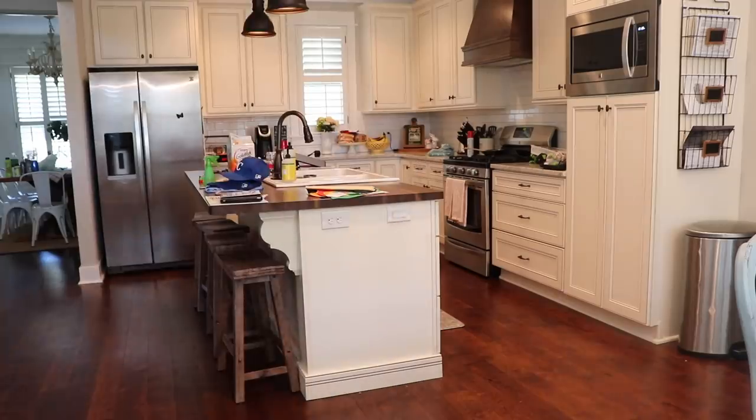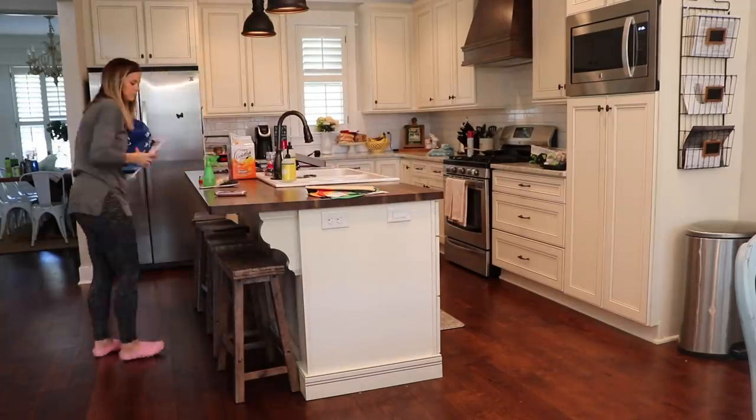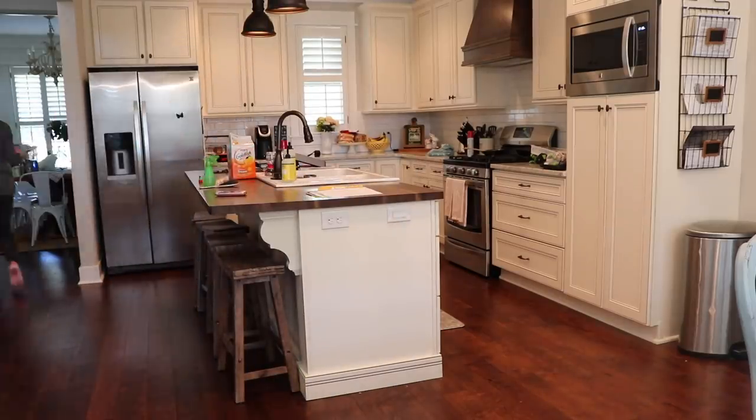But as always, I am going to have to get all this clutter put up before I can actually start cleaning here in the kitchen.